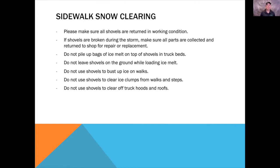Make sure all shovels are returned in good working condition. If shovels are broken during the storm, make sure all parts are collected and returned to the shop for repair or replacement. Some of the parts on those shovels are warranted and some of them are replaceable. And we usually have a pretty big pile of scrap shovels so we can make good shovels out of. So don't throw them away on a site. Put them in the back of the truck, bring them back to the shop and get them in where we can analyze them and see what's going on.